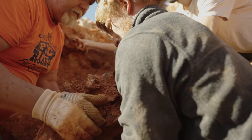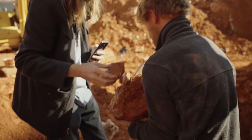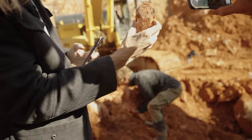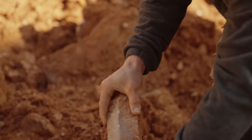Pulls out the monster. Oh, right there. That's a big point. So, this one right here. Okay, got it. Got it. Oh, it's rehealed. Oh, God. Look at the phantoms in that. Off the lead. Yeah, look at that.